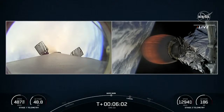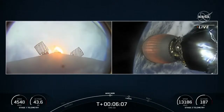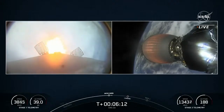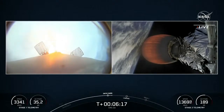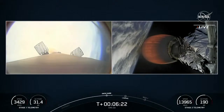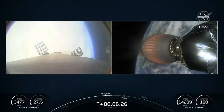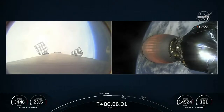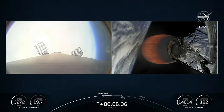Stage 1 entry burn startup. So with that, 3 Merlin 1D engines on the first stage igniting to reduce the vehicle's velocity. You can see that on the bottom left corner of your screen. This burn expected to last about 20 seconds. So from here, the grid fins will continue to take the first stage towards our drone ship stationed out in the Atlantic Ocean. At this point, T+6.5 minutes into flight, second stage is making its way to the initial orbit to drop off the Cargo Dragon spacecraft.